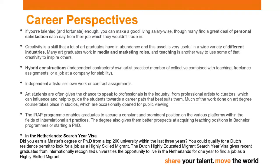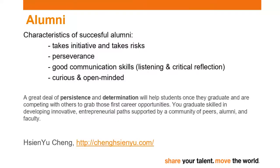The Dutch highly educated migrant search year visa gives recent graduates from internationally recognized universities the opportunity to live in the Netherlands for 1 year to find a job as a highly skilled migrant. Next slide, please.